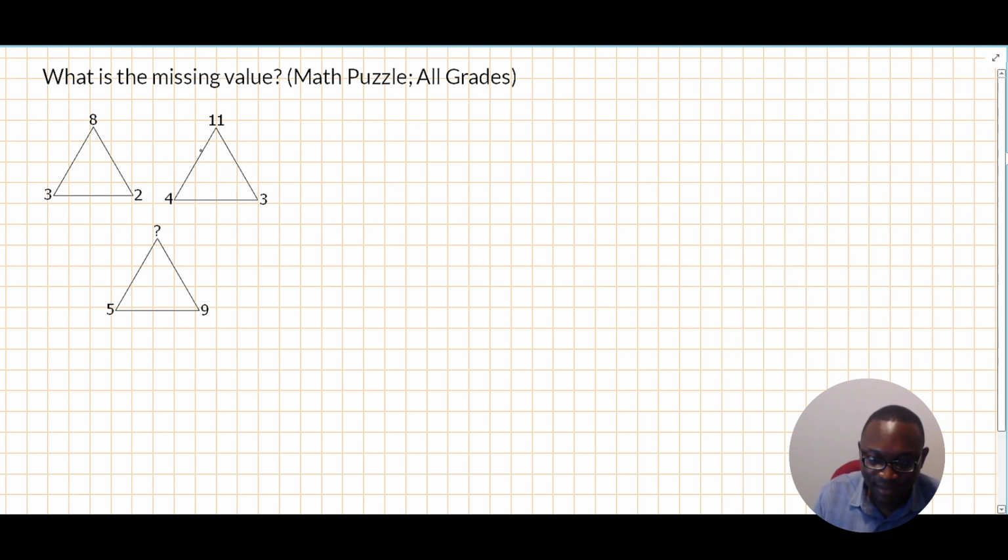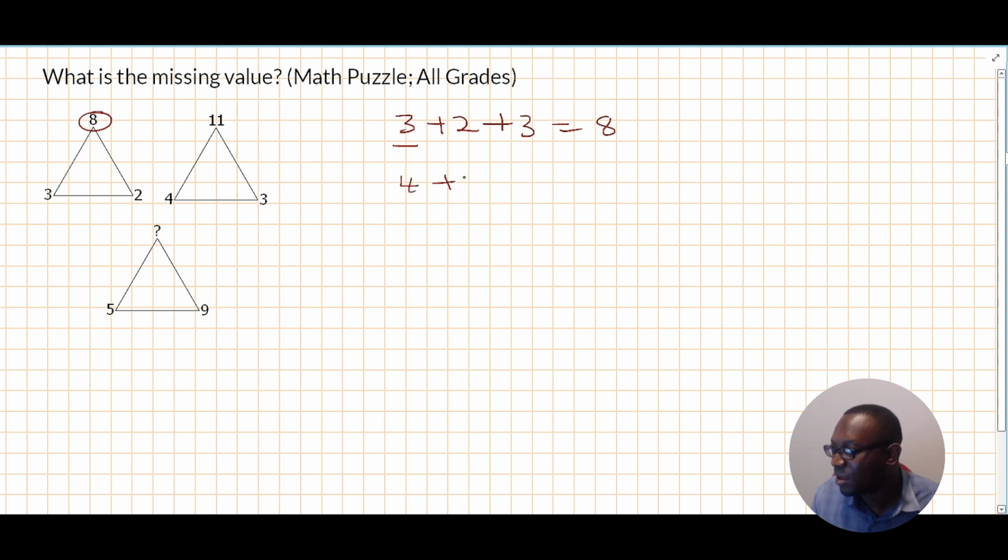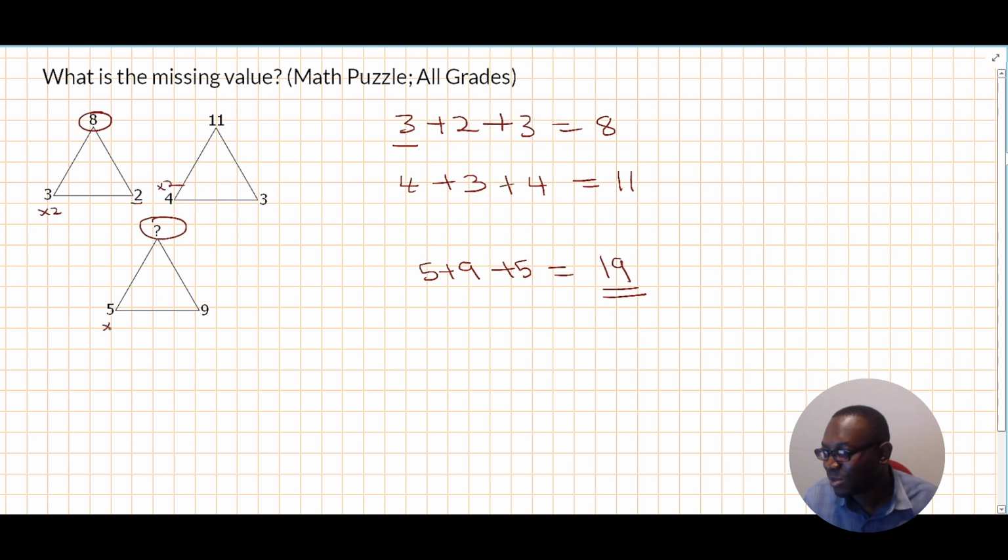So the first one, if you look at it, you have 3 plus 2 plus 3 again. This is going to give you 8. That's this answer here. Let's look at this one right here. You have 4 plus 3, then plus 4 again. It's going to give you 11. And then for this missing one here, we're going to have 5 plus 9 plus 5, which is going to give you 19. Another way you could have looked at this is multiply this by 2, add 2, multiply this by 2, add 3, multiply this by 2, add 9, and you get to your answer as well. Good job, good job. I see 2 people got them right.